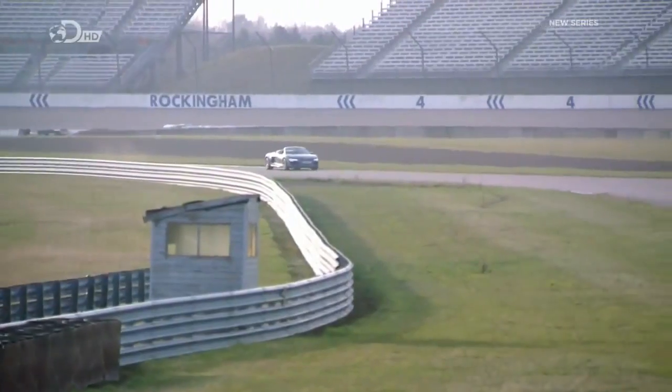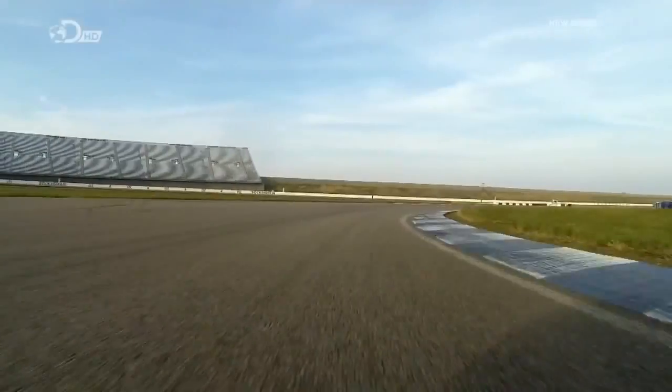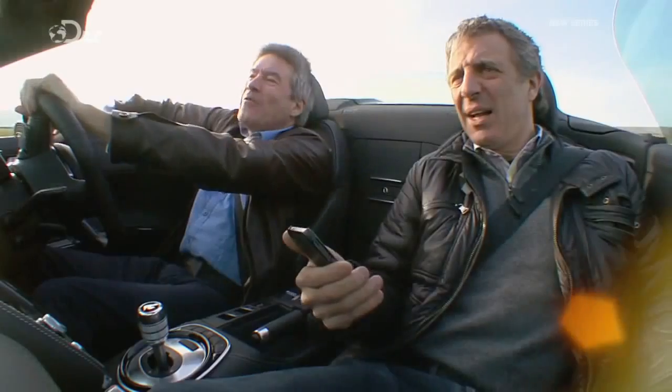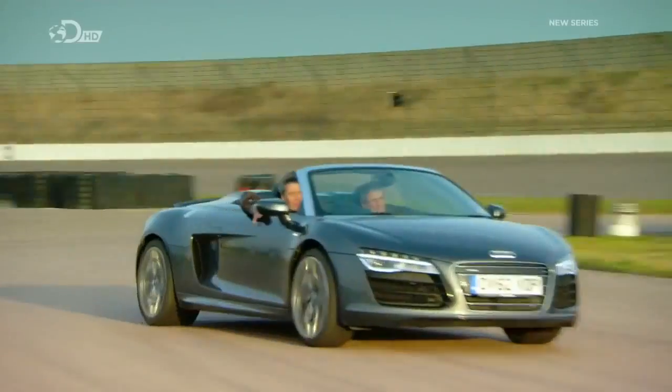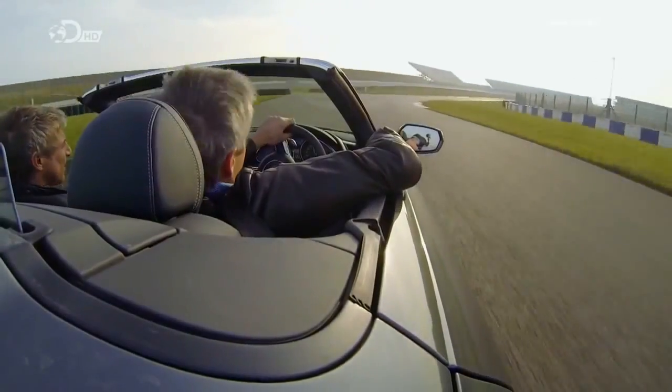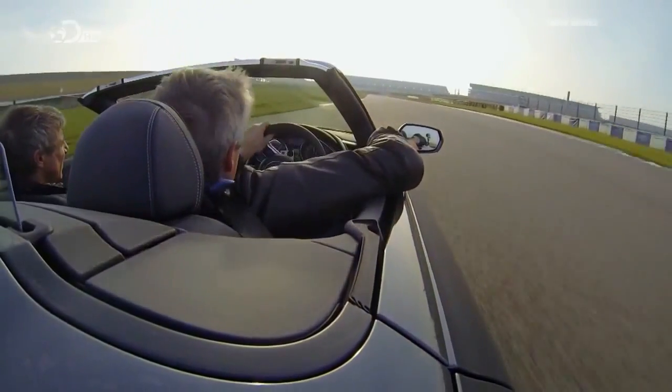Ooh, I say, madam. Do you like this one-handed? Does it make you feel confident? I don't like it. So just go steady around this. I don't like this corner at all. I never know where the apex is. Oh, I missed it as well. A lot of understeer on the curve.